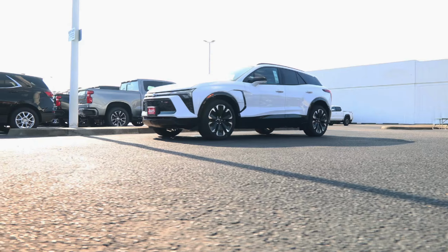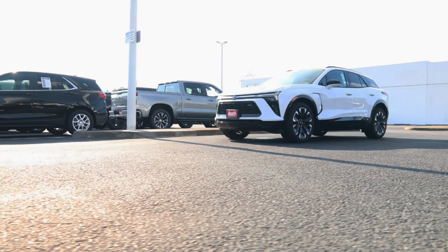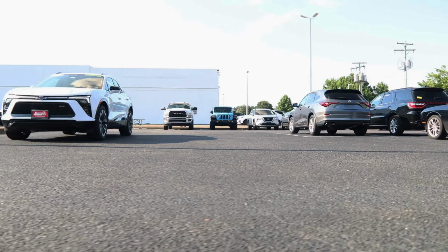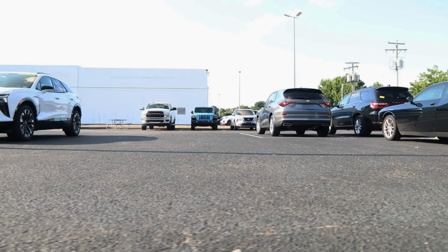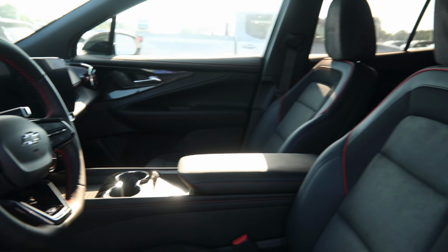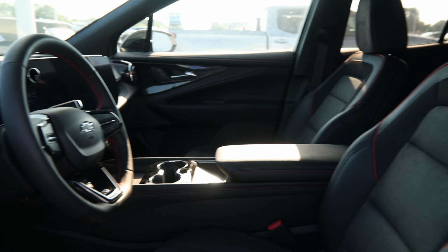The Blazer EV is a standout on the road with a sporty appeal and unique eye-catching details, including walk-up lighting and an illuminated Chevy emblem. This has an MSRP of $50,000. Now we're making our way inside the vehicle. We're greeted with black leather seats with red accents throughout the whole vehicle.